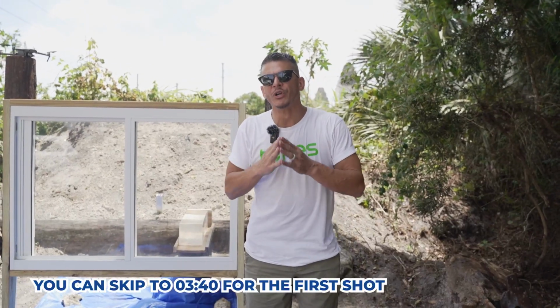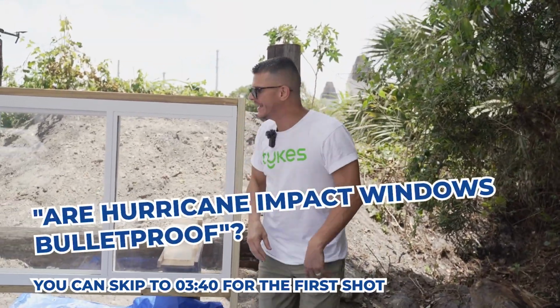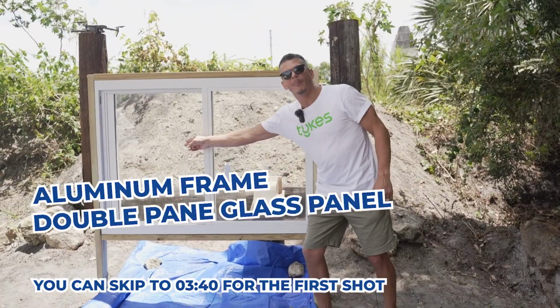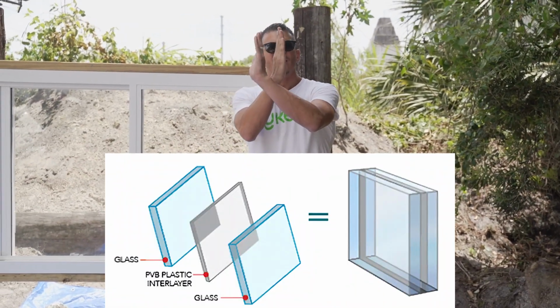Working as a professional realtor in South Florida, one of the most common questions that I get is the integrity of a hurricane impact window and door. This is an aluminum frame, powder coat finish. The glass panes are double pane on both sides, kind of like a sandwich. So one glass, inner layer, second glass.